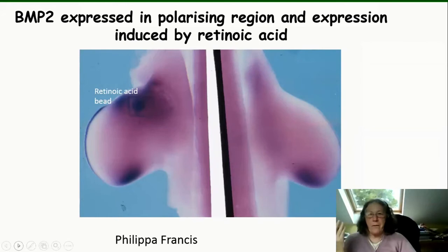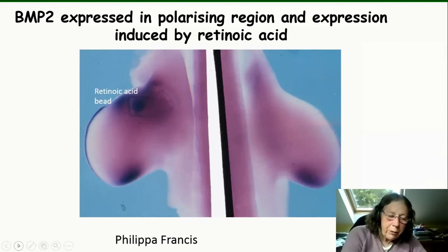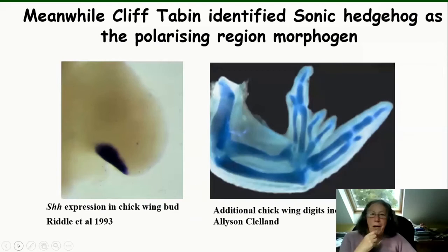And meanwhile, while we were doing these experiments, Cliff Tabin identified sonic hedgehog as the polarizing region morphogen. Cliff had cloned the chicken hedgehog gene sonic hedgehog and showed that sonic hedgehog fitted the bill as being the polarizing region morphogen. It was expressed in the polarizing region.